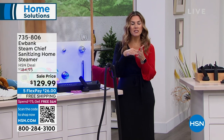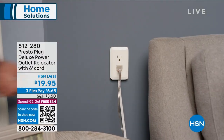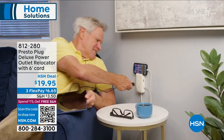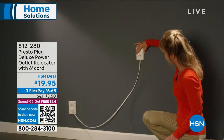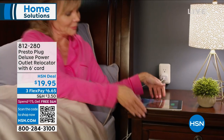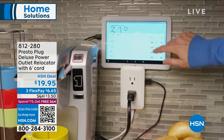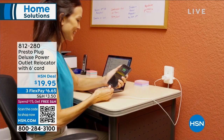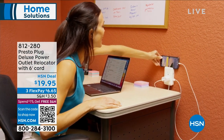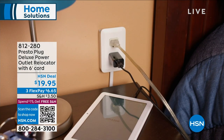And one last thing, if you missed it, we did have a brand new way, well, actually, it's back in stock, a way to relocate your outlets without having to rewire, without having to put a hole in the wall or nails or an electrician. Take any standard outlet and 6 feet of cord, we're going to give you another outlet. You just peel and stick, you can relocate it, and it gives you the same power. Plus, there are two USBs on the side and a little shelf, so you could pop your phone or your tablet there. So anytime you've said, I wish I had an outlet right here, and not behind the couch or the desk or on the other side of the room, now you can relocate that with the Presto plug.